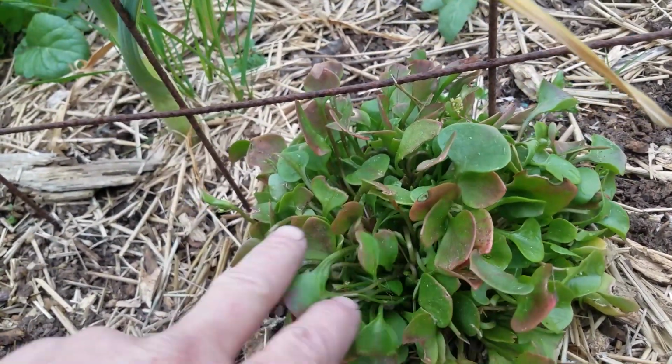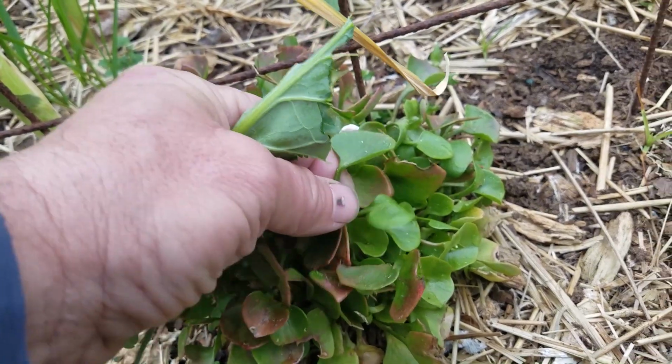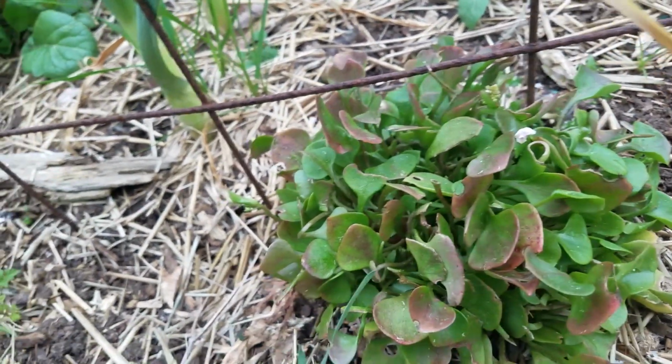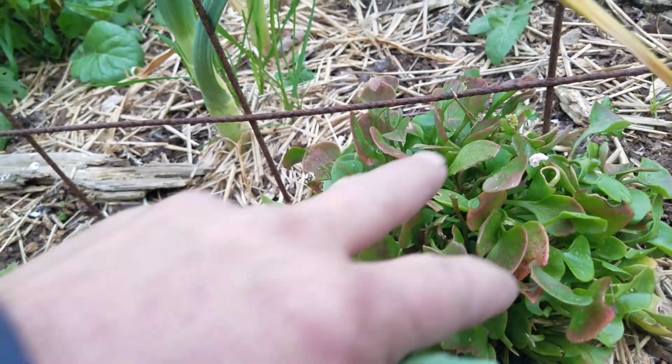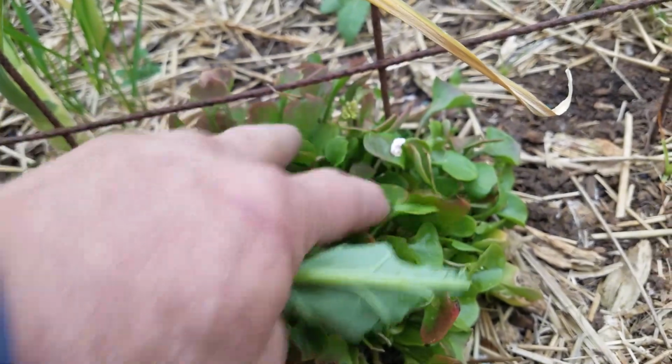And guys, I need some help on this one because I really don't remember what this is. Don't remember what I planted here. It's really good. It tastes good. It's nice and sweet, but I don't know if it's a weed or if it is something that I planted. If anybody can help me out with that, I would appreciate it.